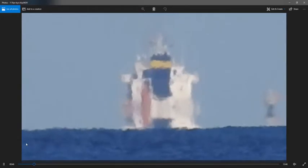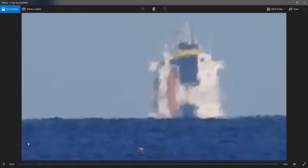Now, I've heard all kinds of excuses from the flatties about why this might be happening, and one of the major ones is perspective. I mean, that's totally crazy. Look in that shot. How can perspective distinguish between the bottom half of the ship and the top half? That's just ridiculous. Perspective doesn't cut things off at the bottom.